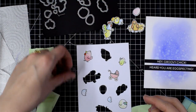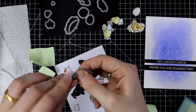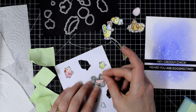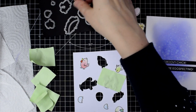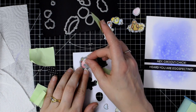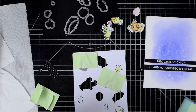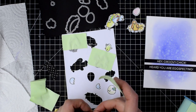And there's also this one here, which is the nest. It has an internal cut line along where that curvy line is. I'll show you in a second once I get this all cut out. Center her properly, but there she is.